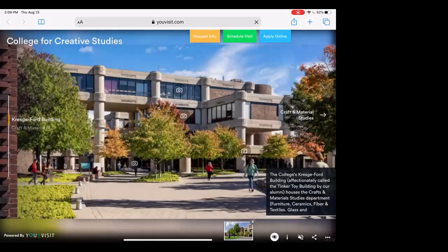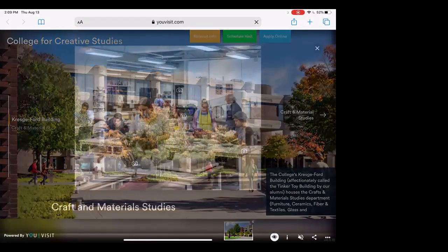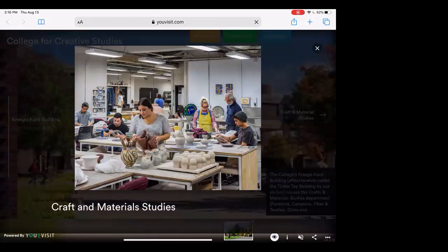So then also in the Kresge, we have crafts, which is one of these bubbles. That's photo. So we have crafts. So crafts has 5 concentrations. There's glass, ceramics, metalsmithing and jewelry, furniture, and fibers and textiles. The craft students are learning both how to work innovatively and experimentally with their chosen mediums, as well as learning and building on traditional techniques and processes.